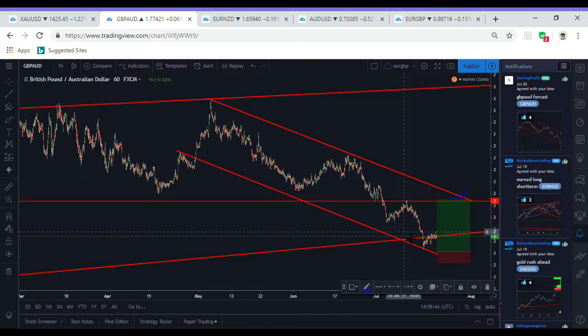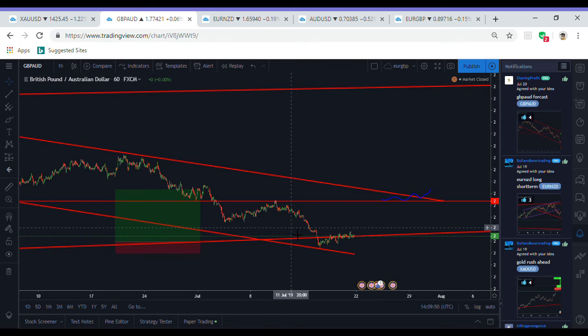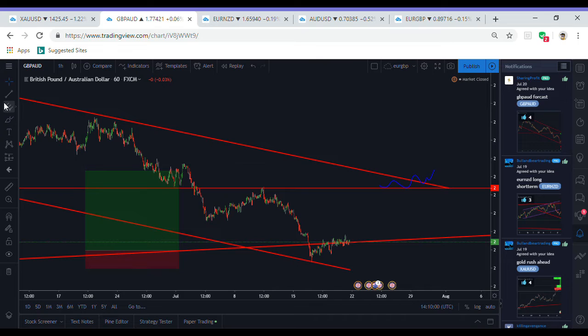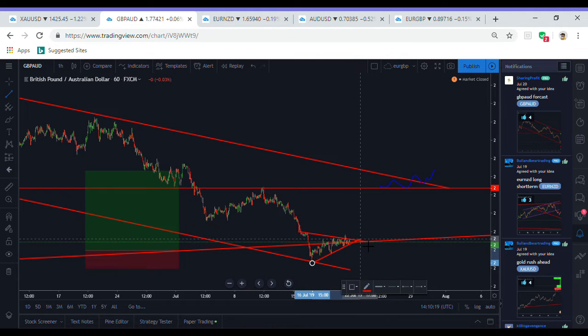I'm just going to zoom in for you so you can see a clearer view. Okay, let me zoom in again. As you can see, I can draw a trend line over here, then a smaller trend line below over here. So this is a triangle. What I have to look for now is for price to break above here. Then from there we can look for any other buy.